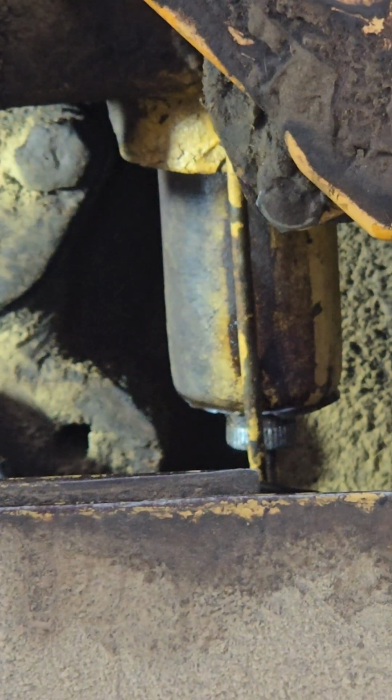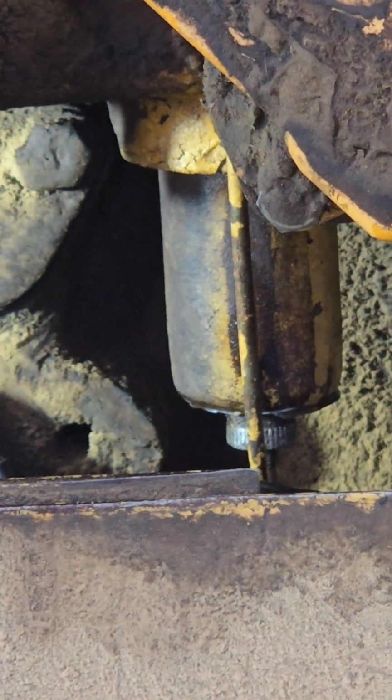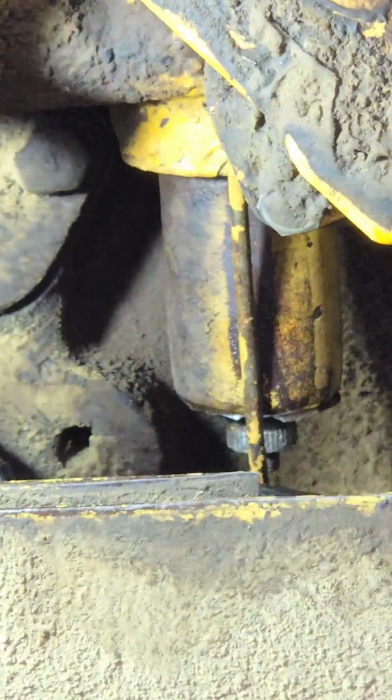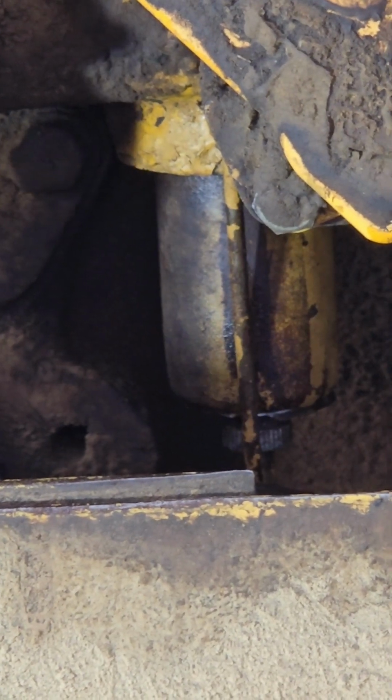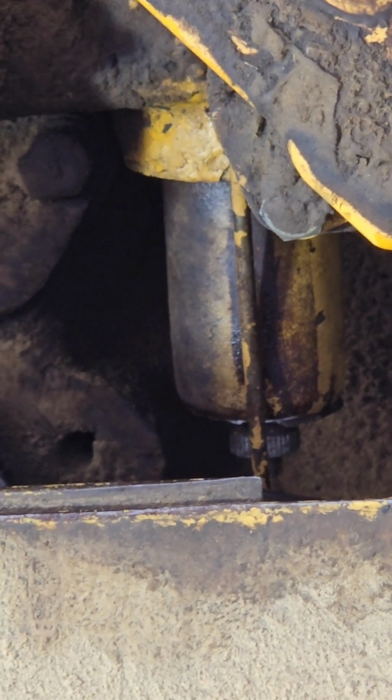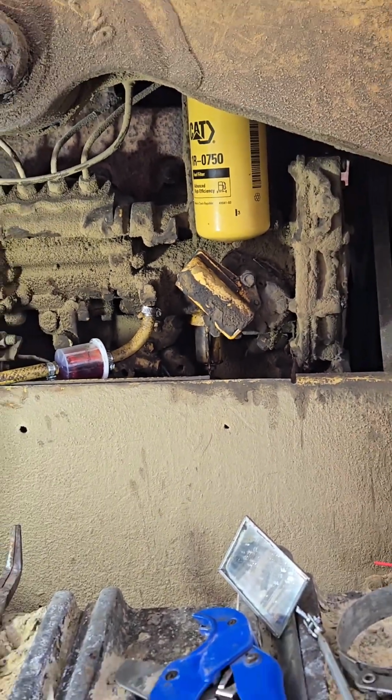I don't know. We'll see if it leaks or not right like that. I'm gonna go crazy with it. It's definitely tight. So I don't know. Weird design. So let's fire the old girl up and see if she's spraying diesel everywhere again or not.